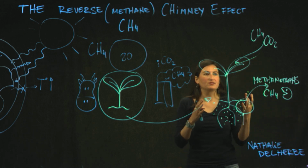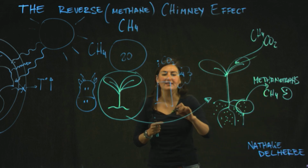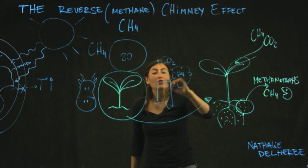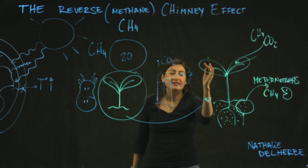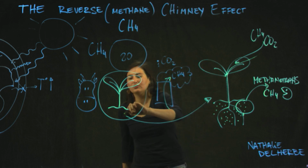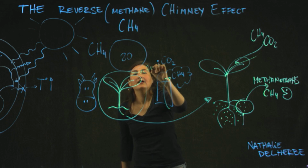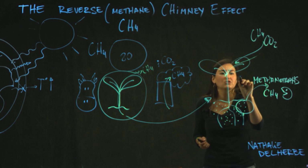This process is the one that we call the reverse chimney effect, because, as this chimney illustrates, the smoke comes from the inside to the outside and is released to the atmosphere. But what often happens is that plants can do that when the organic matter is high, and they also release methane.